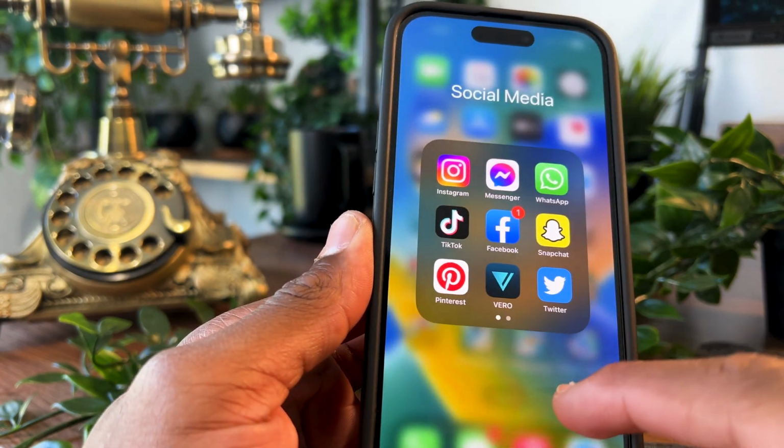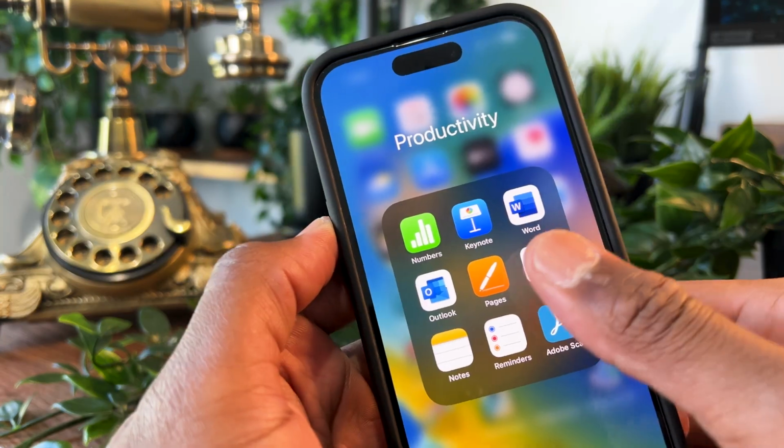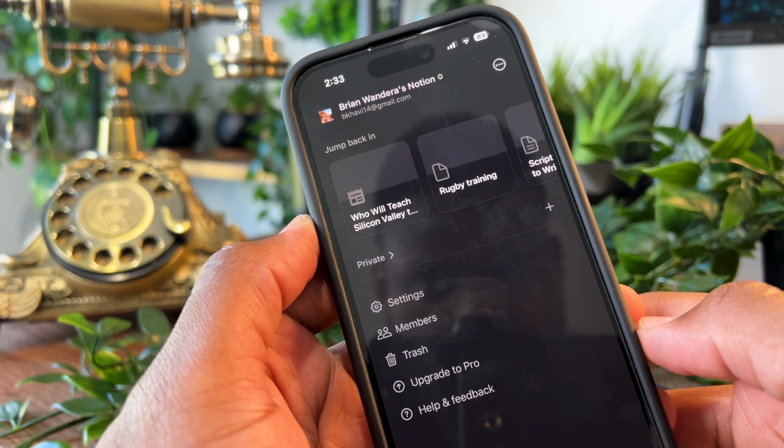Getting into it, I put a lot of thought into the layout of my apps, and I don't know if most of you think the same way, but my most used apps are at the bottom where my thumbs can quickly access them. To kick us off, we've got Notion. This is the backbone of my production process.